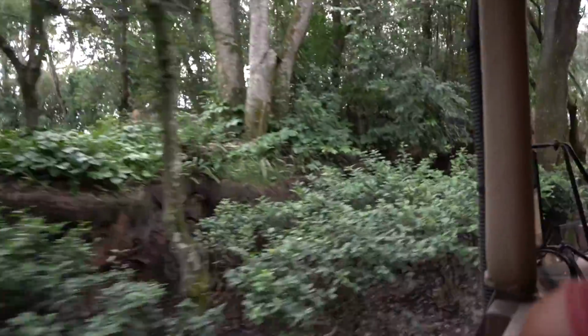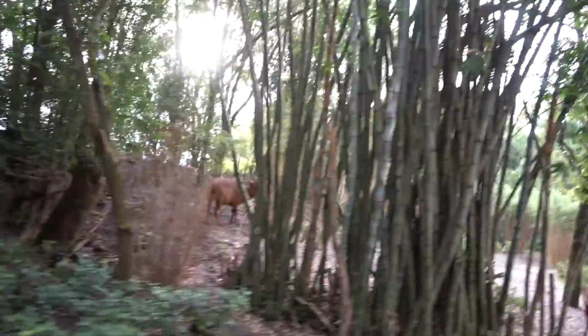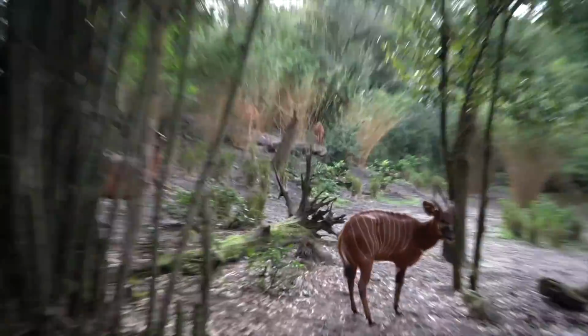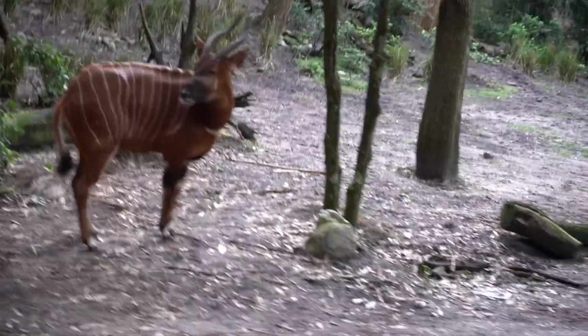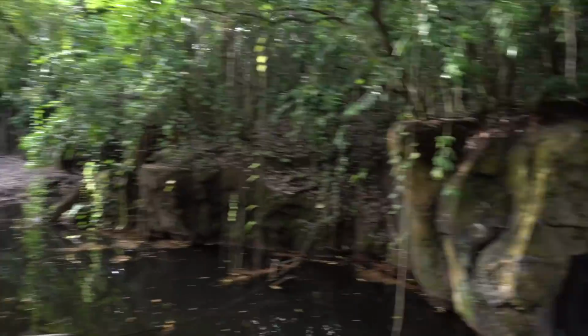Also see a bongo, actually a couple of bongo. Bongo is a darker colored animal. They're also known as the ghosts of the forest. That's because they're so reclusive. They use those pointed back horns to help get really dug into the forest to hide from predators. Both male and female have the horns, unlike the greater kudu over there, which is the second tallest antelope we have in the reserve. They're about 55 inches up to the shoulder.